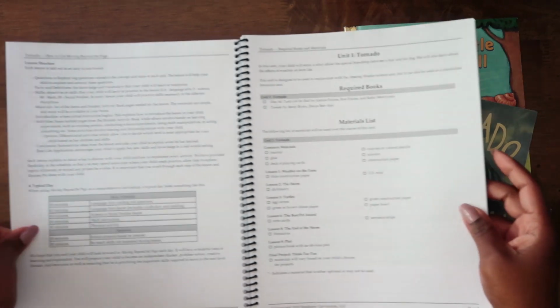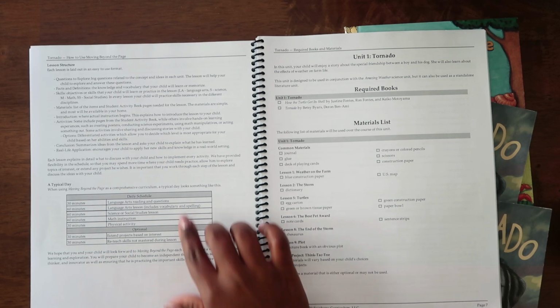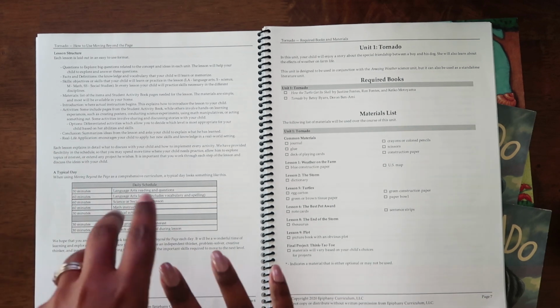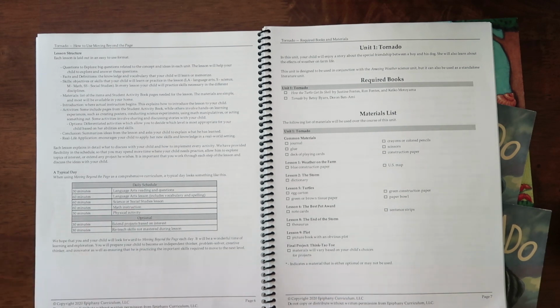And if you're new to homeschooling, or even if you're not, and you're just trying to figure out a schedule for your day or kind of a rhythm, this could be really helpful for you. And they have this on their website, and I will link it below if you want to see more how their lessons are structured and what a typical day would look like using this curriculum. And then you can think about how you would work in any other pieces of curriculum that you're using.